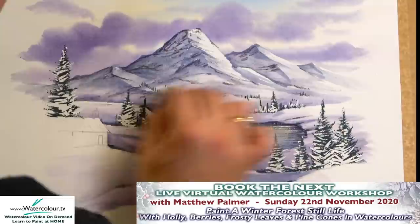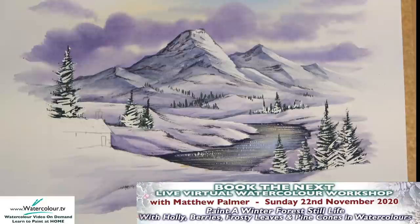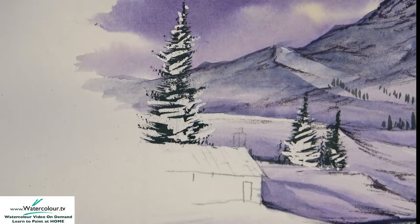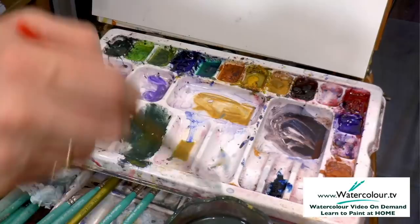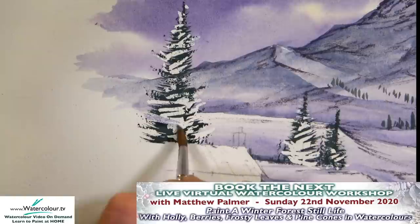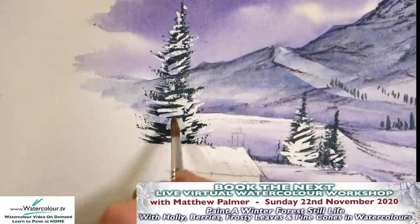Now, obviously, when you put that on, it can look a little bit black and white. So if I get close into this first tree here, for example, just to tone things down a little bit, what I suggest you do is have a look around your palette. I'm sure you've got some of that violet left that we had. You can mix the violet like we did before, from the red and the blue, but very pale. And I'm just going to pop in a little bit of this on some of the snow. It just helps to calm it down a bit, and it softens it a little bit.